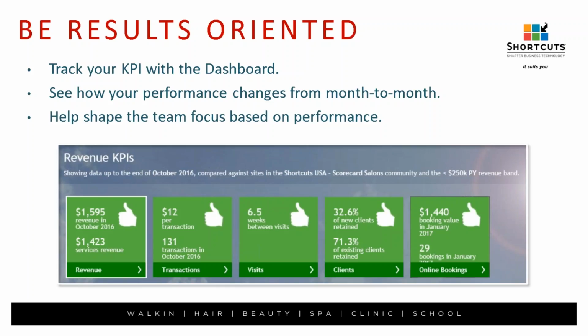Okay, each of the tiles will either be green, orange, or red, basically letting you know how well you're doing in this area currently. It will show you month to month if you've done better or worse from this month to next month. And once you have quite a bit of data in there, say you have been using Shortcuts for over a year, it will start to compare that data as well, so this month this year compared to this month last year.